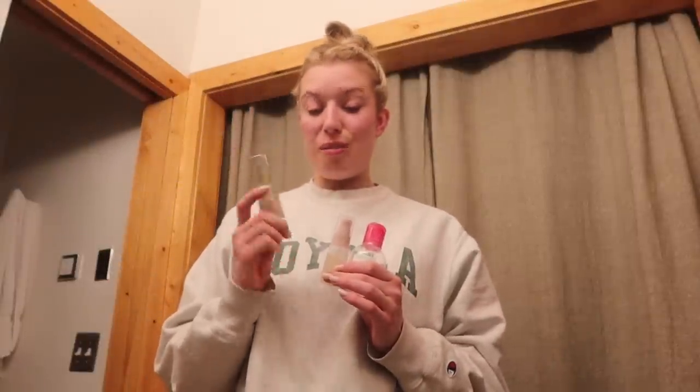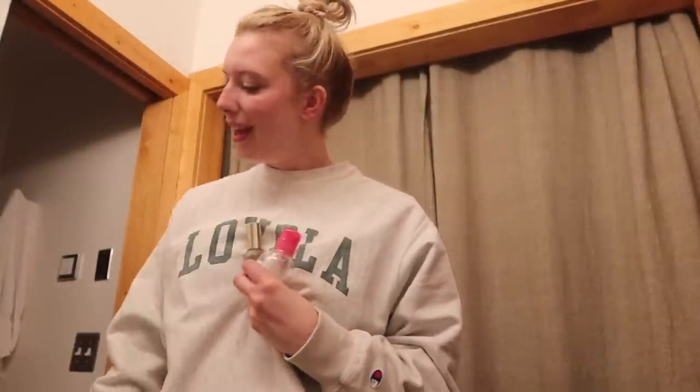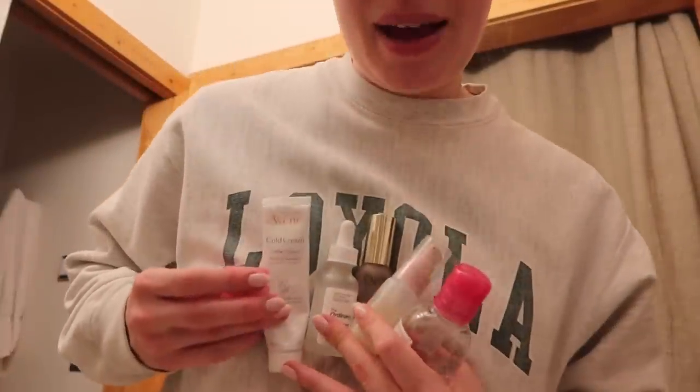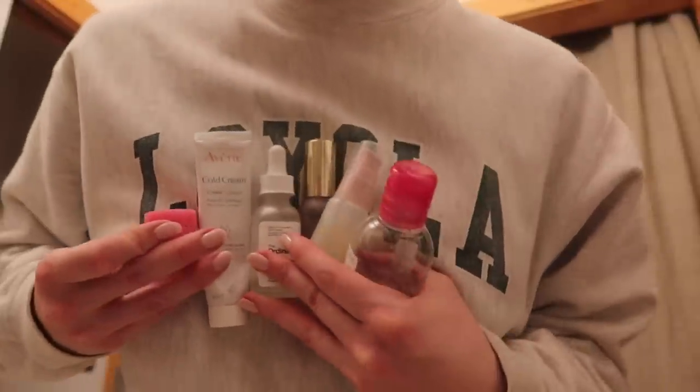Then I'm going to spritz my face to tone with the Caudalie Beauty Elixir. Then I'm going to use the Ordinary Hyaluronic Acid Serum. Then I'm going to use the Avène Cold Cream as my moisturizer. And then for my lips, the Laneige Lip Sleeping Mask. So this is my evening skincare routine.